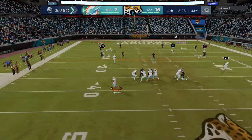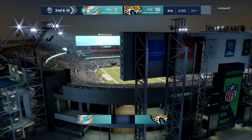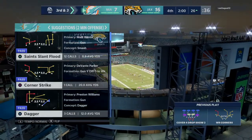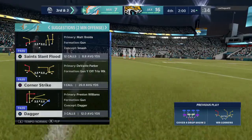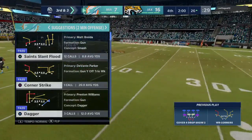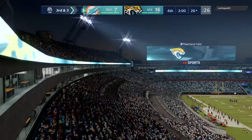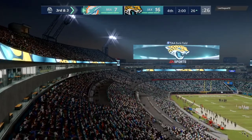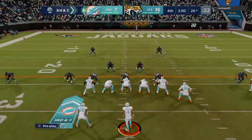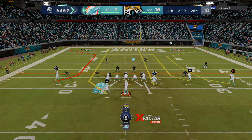And again, it's Tagovailoa. Dancing to his left. And he's going to keep it here. And he is out of bounds inside the 30. 2 minutes left to play in this football game here on EA Sports. So the Dolphins have it as we welcome you back in. And let's see what they've come up with offensively after having time to talk it over.